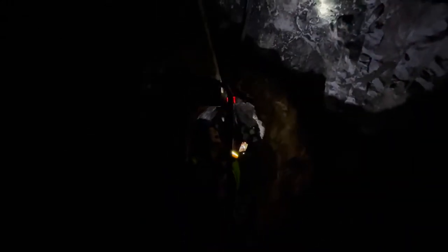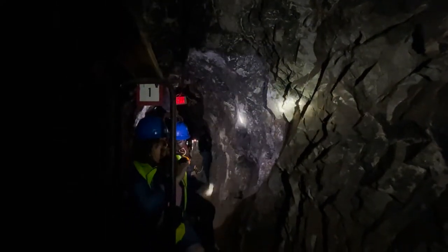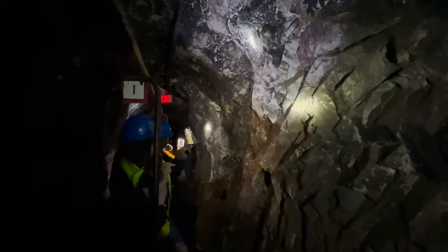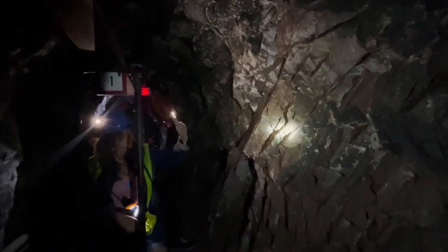Okay, now if you guys look up on the back in here, you'll see black on all this rock. In 1943, this mine was mined out. In 1945, they started teaching underground firefighters here. They would come from all over the state of Arizona and New Mexico to be certified here. There's 7 levels in it. We're on level 3. There's 2 below us and 4 above.